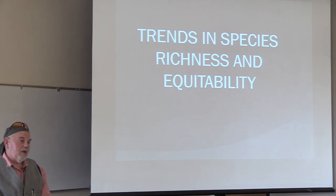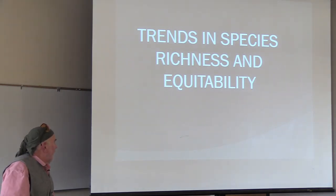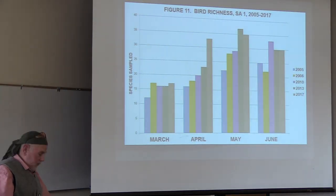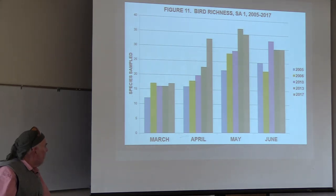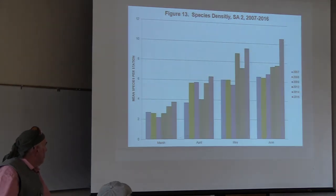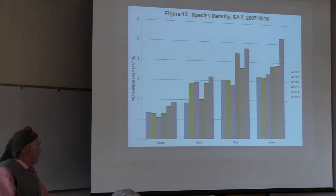Now we're going to switch topic from counts of birds and look at species richness and equitability. Now let's see what we get. Subarea 1. No trend. Wait a minute. That looks like a trend. And even here you have to say, okay, the first 2 years are low and the last 3 years are higher. So now we're starting to see a trend in species density. Not so much, but we're certainly seeing it in May and June, okay? Species density, and I think we're seeing a general trend.